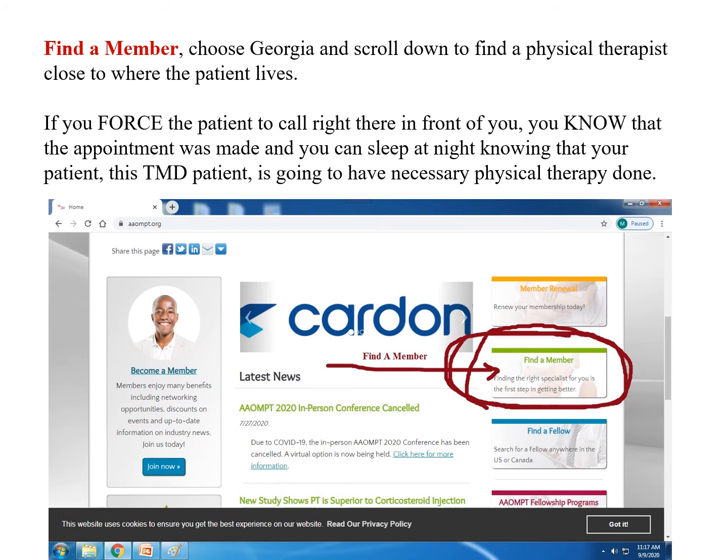And don't try to put a city in there because for a lot of cities, there's only 60 of these people in the whole state, right? So if you put a city in, it's going to say nobody's there. So it's better to just pull Georgia up and go through the whole list of Georgia people in front of the patient, and then get a physical therapist in the area that they are working in, and lo and behold, they can make an appointment right there.